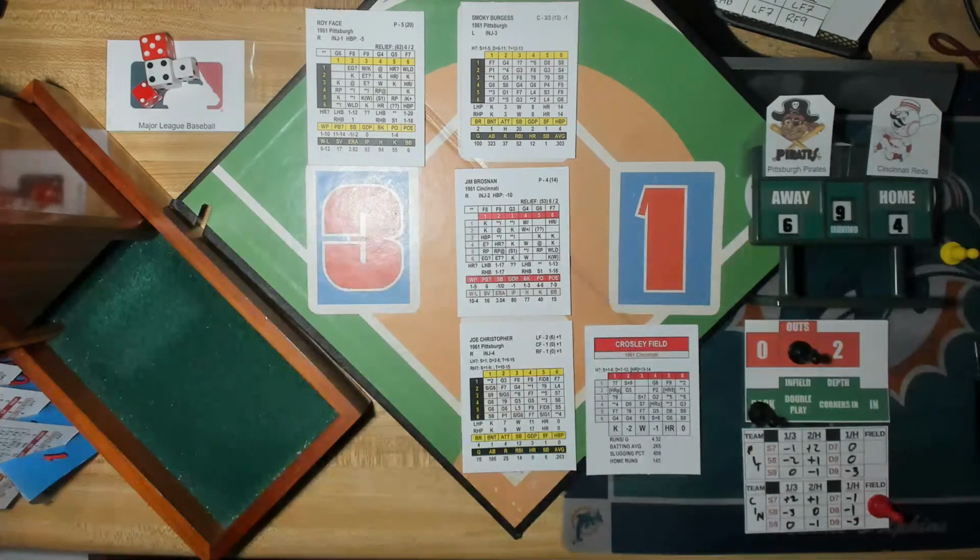Strategy rolls are now off. Brosnan will pitch. Brosnan, 3-1 against the righty, blank. Christopher, 4-6. It's a fly to left. That'll get caught by Post, and they'll make the catch for out number 2. Burgess will stay at second base.